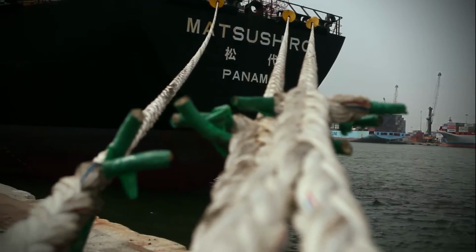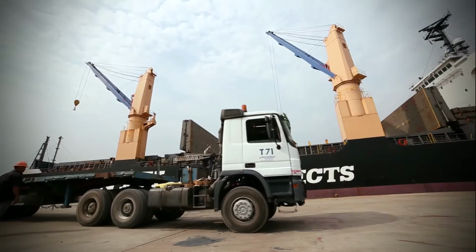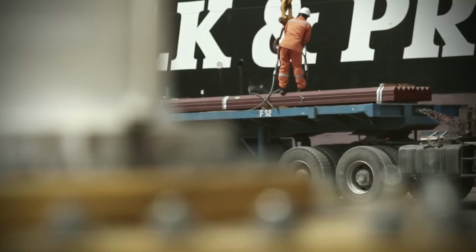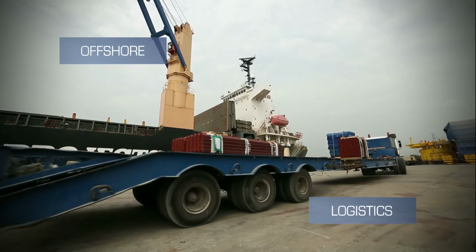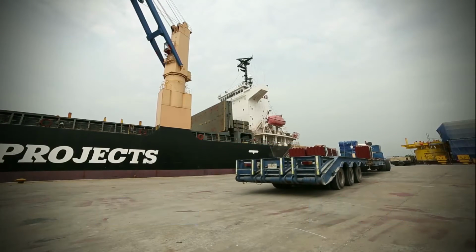Being on an island at the mouth of Lagos Harbour, Ladol's location makes it ideal for receiving the largest vessels in the world. The free zone facilities are suitable for offshore fabrication, deep offshore oil and gas logistics support, ship repairs, and manufacturing for imports and exports.